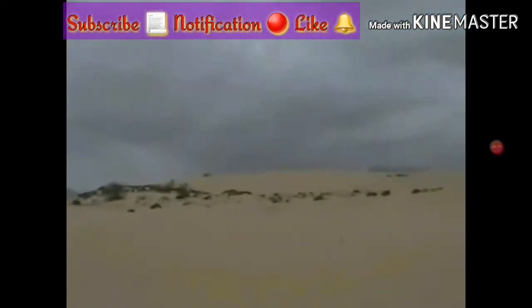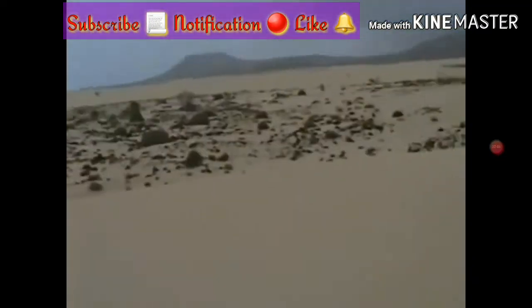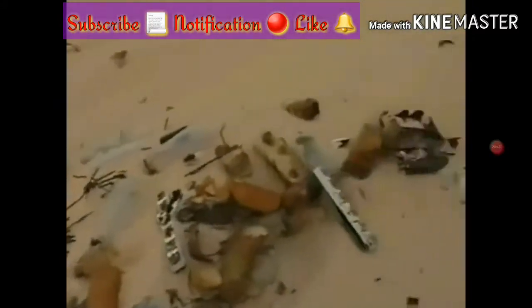Now you can see, I try to show the whole area and the distance that I walked. At this point in time I was literally in the middle of it. Now it's only about 22 kilometers long, just a bit more than 22 kilometers, which is what, 11 miles maybe. So at this point I was only about halfway through.